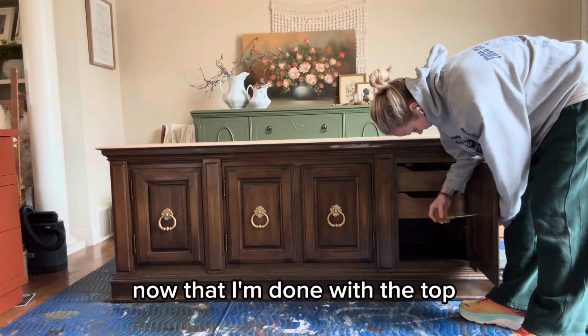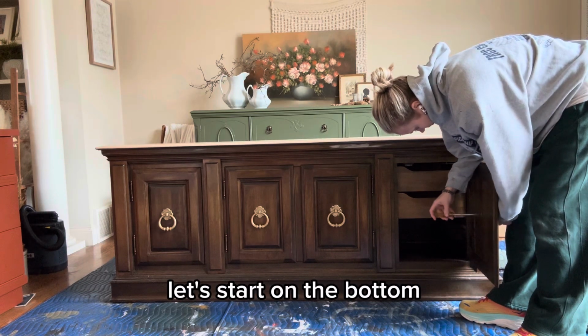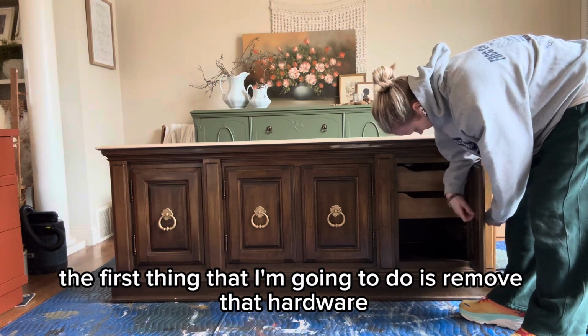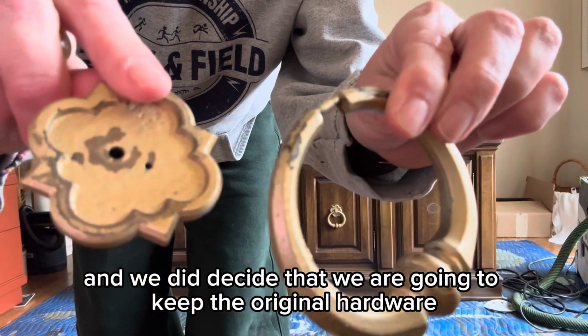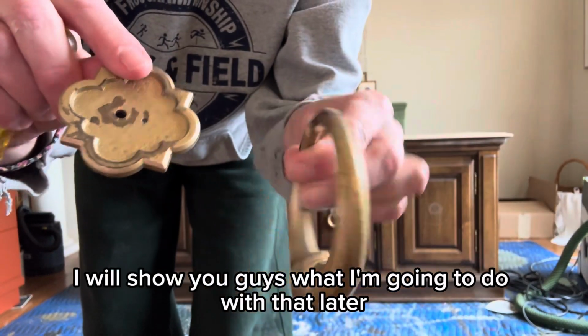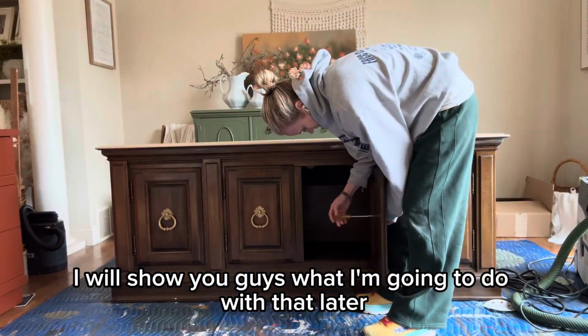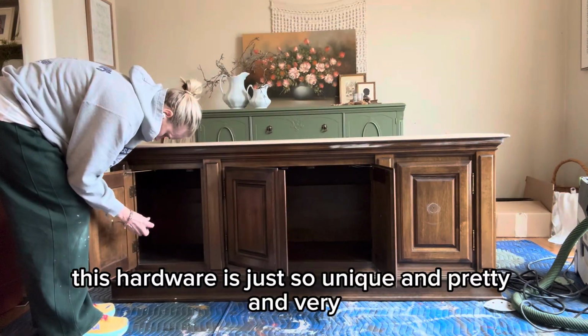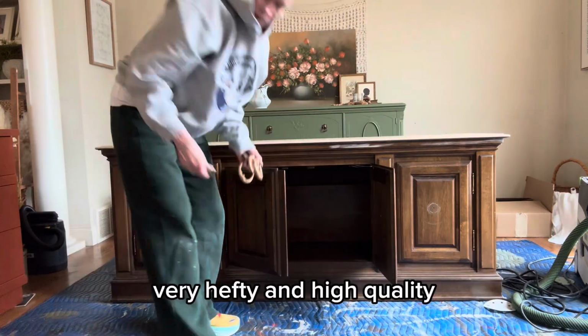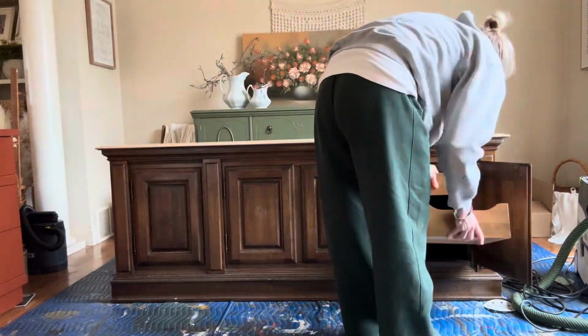Now that I'm done with the top, let's start on the bottom. The first thing that I'm going to do is remove that hardware, and we did decide that we are going to keep the original hardware. I will show you guys what I'm going to do with that later. This hardware is just so unique and pretty and very, very hefty and high quality.